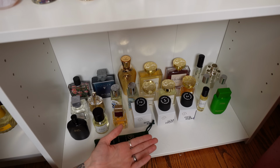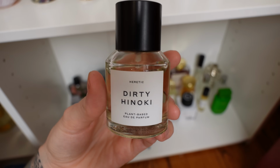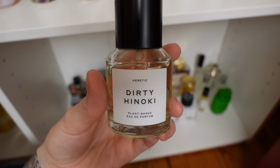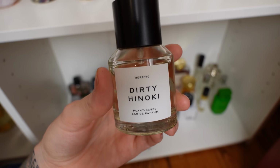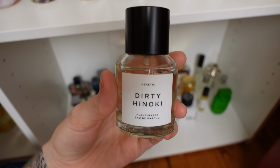Sorry, this last one is a little bit awkward because it's on the floor, but we're gonna make it work. This is Dirty Hinoki from Heretic. This is a beautiful, dry, woody fragrance, and it lays over top the Le Labo lotion Hinoki scent very, very well. So if you like that lotion, you'll love this fragrance.